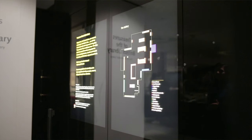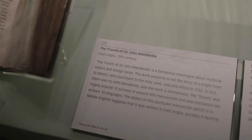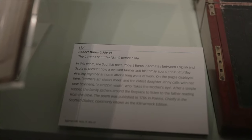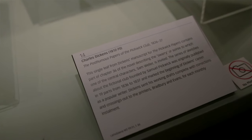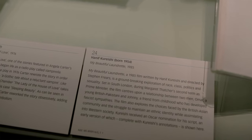The exhibition or the gallery is divided into different sections ranging from religion to literature, from music to arts. And specifically, if we talk about the literature section, we have some amazing works out there. You'll find original copies of Travels of Sir John Mandeville, Book of Margery Kempe, which is the earliest written biography, Sir Gawain and the Green Knight's copy, Chaucer's Canterbury Tales copy, Ben Jonson's Masque of Queens, Robert Burns and William Blake's poems, then you have Jane Austen's desk, Charlotte Bronte and Emily Bronte's work, copy of Oscar Wilde's An Ideal Husband, a single leaf from Charles Dickens' manuscript for Pickwick Papers, manuscripts of Virginia Woolf, Sylvia Plath and Wilfred Owen poems, and Hanif Kureishi's film My Beautiful Laundrette script as well.